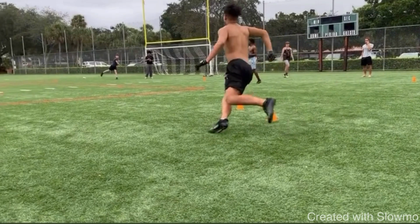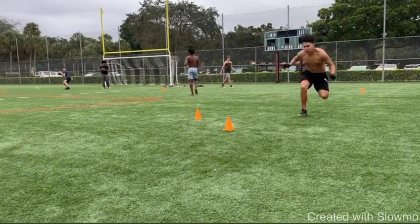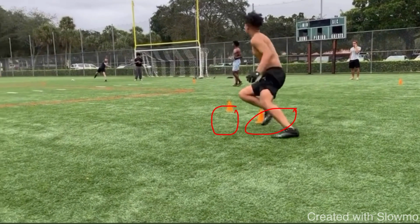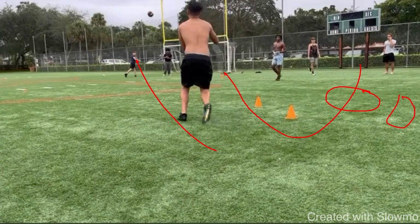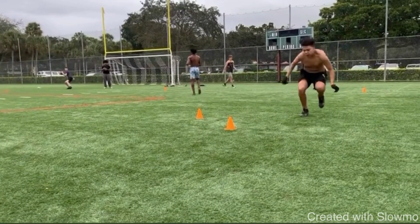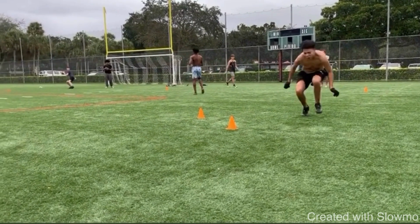Now, you see when he started his break maybe about a yard or two short of the cone. So he drifted up to the cone. So to the untrained eye, you might think, oh, well, he got out of the break just fine. No, he started the break way too early. So if you got a DB who's right on his hip, he's just going to drift right into coverage. You got a DB who's in off coverage, he's going to drift right into a DB who's in off coverage. So what he should do to fix this is he needs to make sure that when he breaks, rather than bending at the waist forward, he should be dropping.